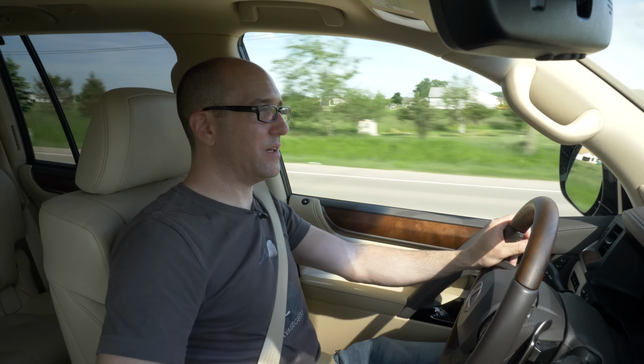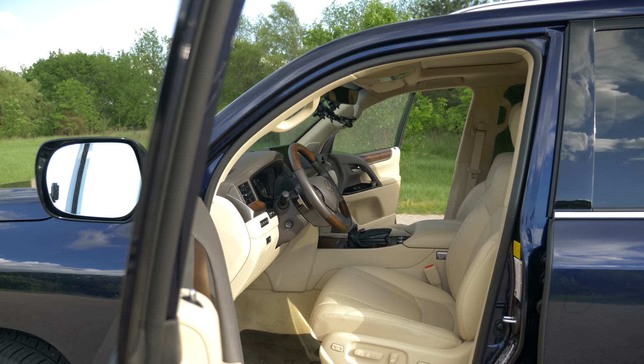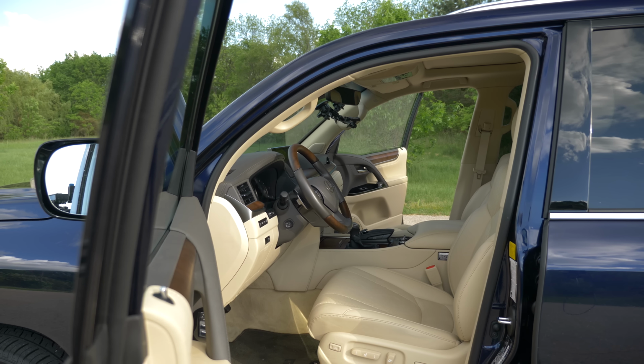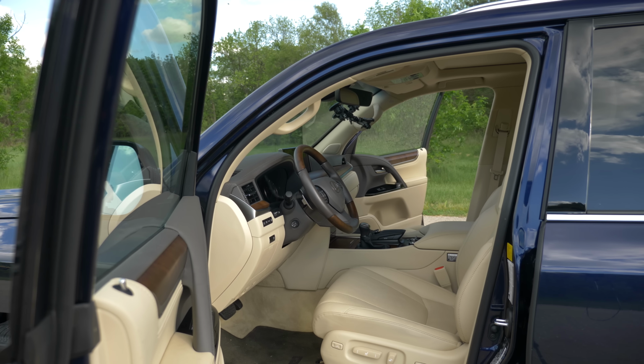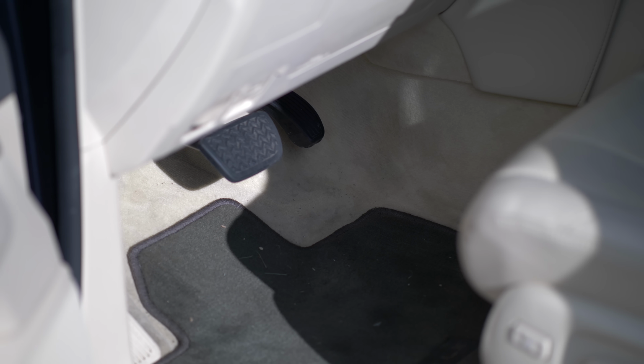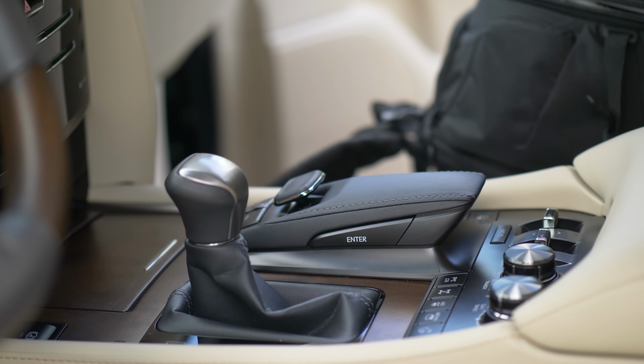This frontal cabin is very Lexus. There's just no way around it. It feels like probably the engineers and designers of Lexus were like, well, what do you want us to do with this? And they said, well, we want to make it a Tundra, but with the Lexus cabin. And it's perfect at what it does.